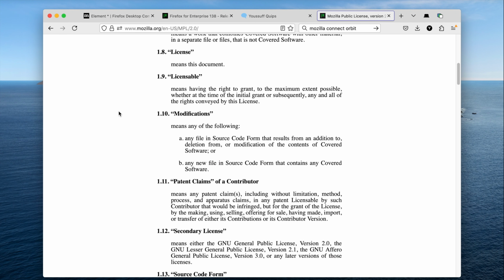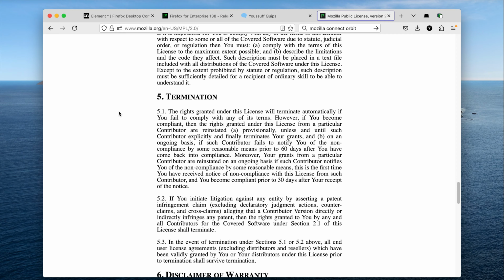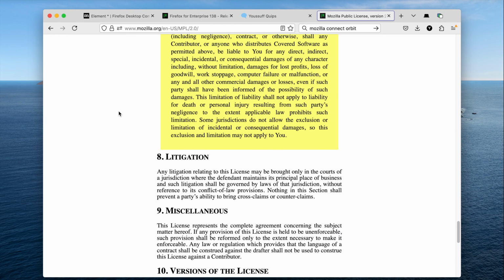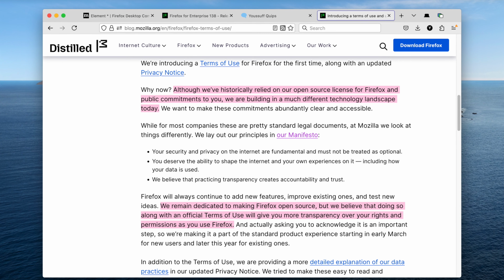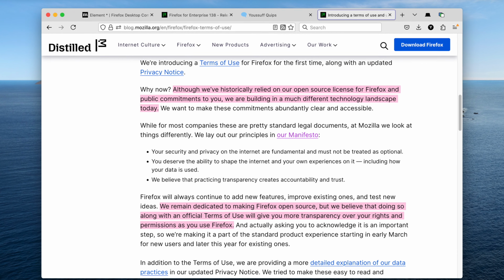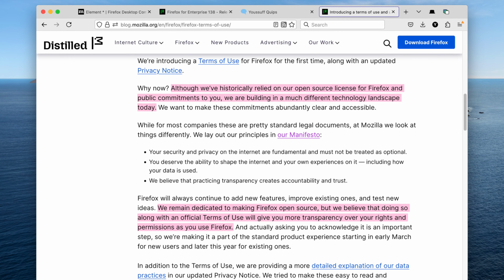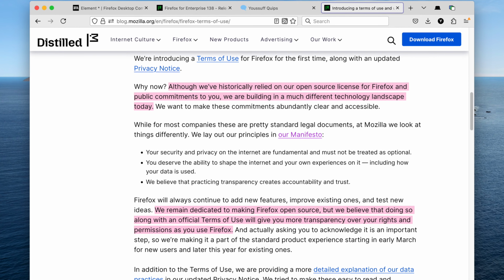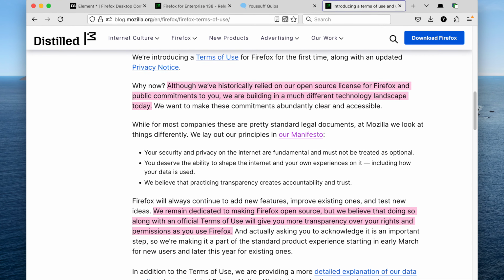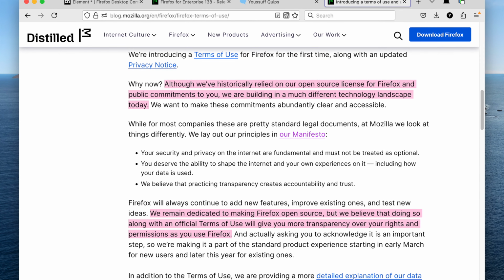Until Mozilla released their terms of use, basic functionality of Firefox was covered under Firefox's open source license, the MPL. In the announcement of the terms, however, Mozilla said, "Although we've historically relied on our open source license for Firefox and public commitments to you, we are building in a much different technology landscape today. We remain dedicated to making Firefox open source, but we believe that doing so along with an official terms of use will give you more transparency over your rights and permissions as you use Firefox."